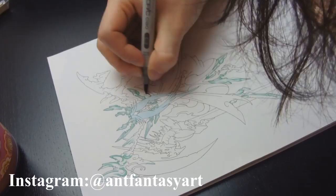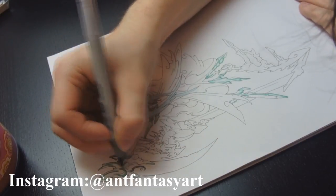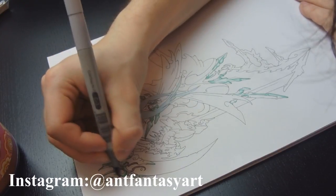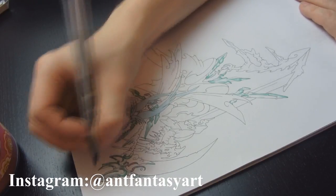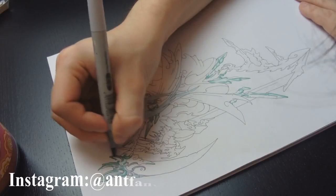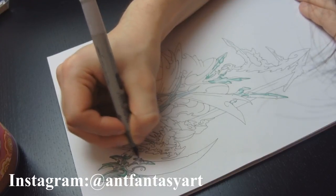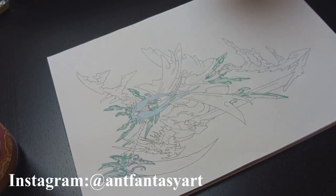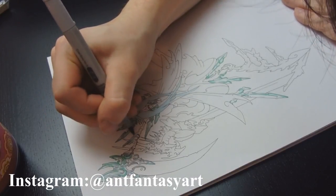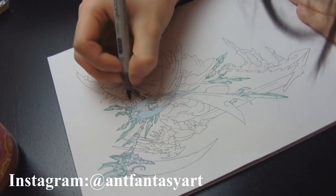This speed drawing is probably the first time I've ever sat down at a desk and drawn something, because I don't really draw at a desk like all the other Instagram and YouTube artists do. I have a busy lifestyle, so I fit in my artwork when I can. I end up drawing on the settee watching anime, or in the car, or on the stairs randomly. I just draw wherever I want, and I really avoid drawing on desks. So this is a first: a first speed drawing and a first drawing on a desk.